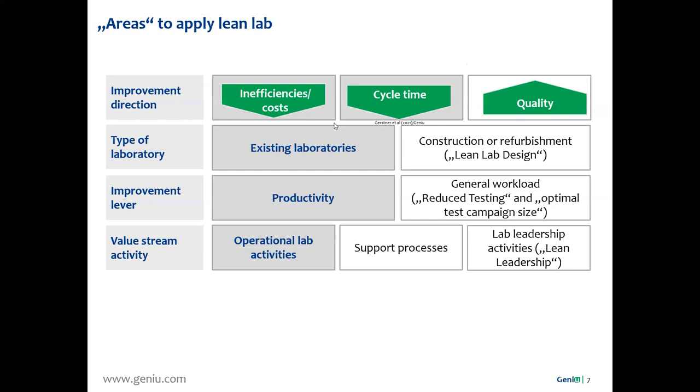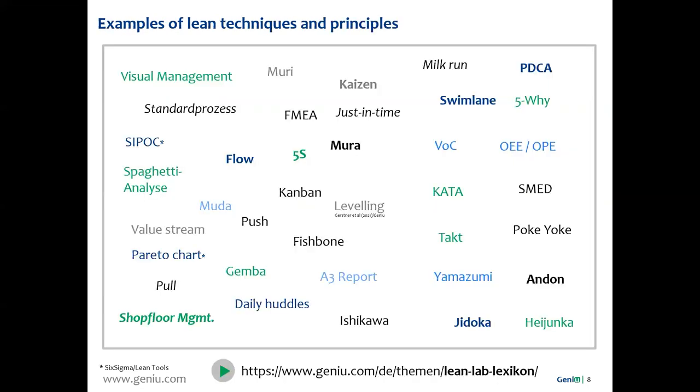And if you want to apply lean here, you should have in mind several lean techniques which are out there. And for the lean techniques, there are quite a few out there. In total, there are more than 50 lean techniques and principles, which are all relevant. But the key thing here is that not all have to be applied on each occasion.